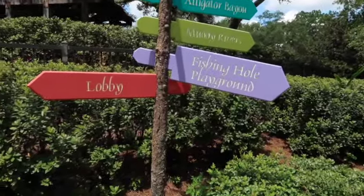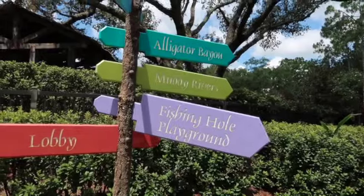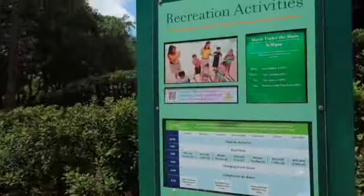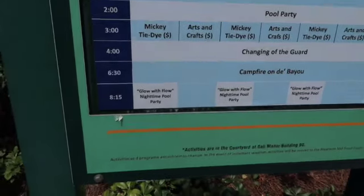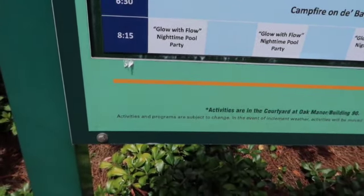Alright, so we crossed the bridge. We've got lobby this way, fishing hole that way. We're gonna head this way, but I do want to show they have a sign of the recreation activities. It looks like today is Mickey's tie dye at 3 o'clock, and then Blow with the Flow nighttime pool party.